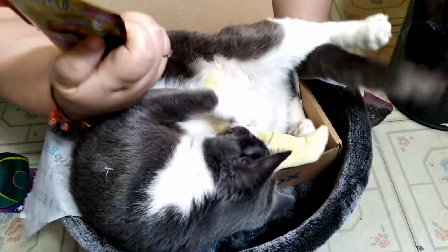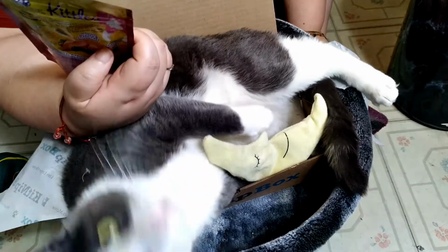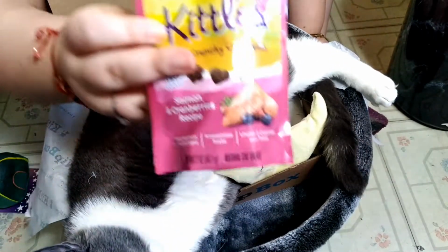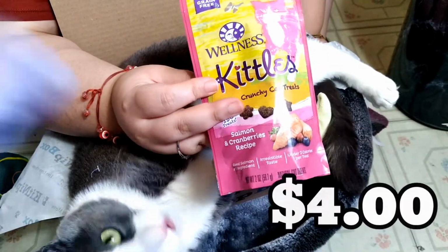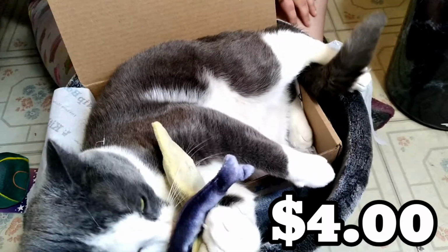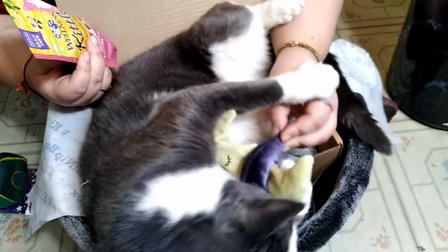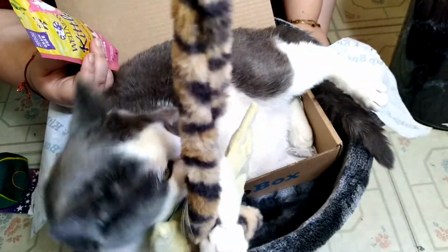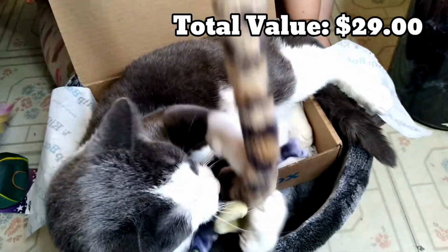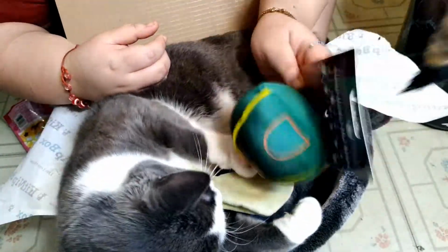And the last item is from the brand Wellness Kitties, or Kittles? It's Tasty Crunchy Cat Treats. It's salmon and cranberry raspberry. He has all the toys. Oh my God, he's playing with all three at the same time. The last one is this one. You like this one? Well, I think this box has been a success.